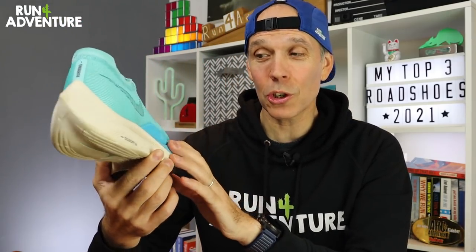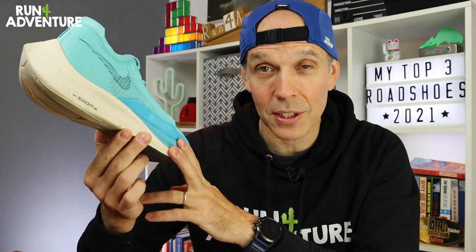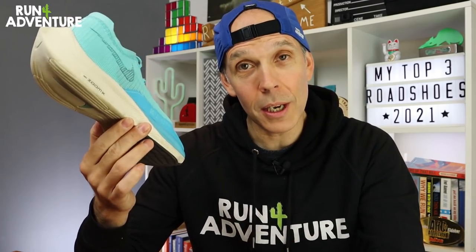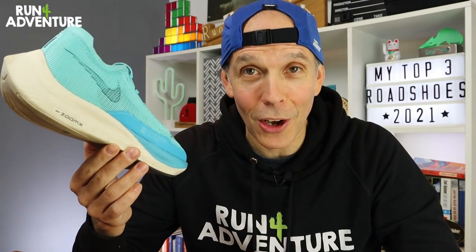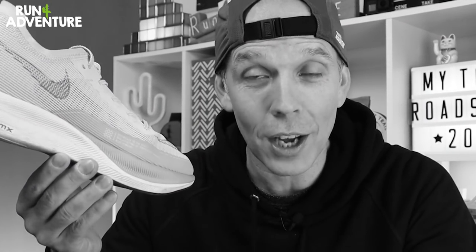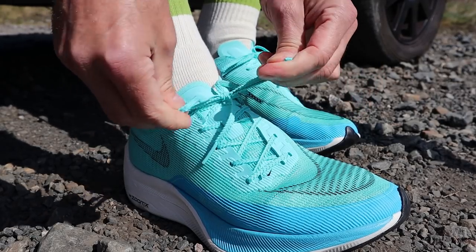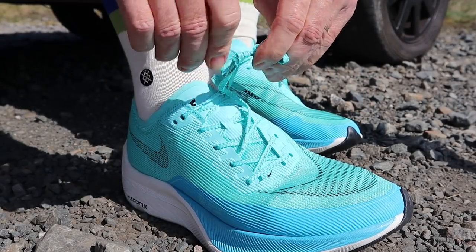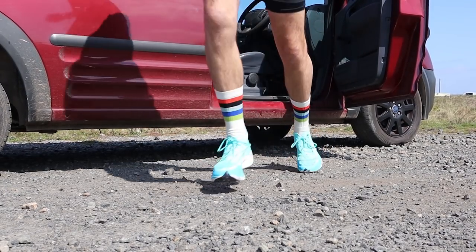Because of my bad experience in the Alphaflys, I really wasn't sure whether I wanted to test out the new and updated Vaporfly Next Percent 2, but I'd heard so many good things about them. I shook my piggy bank out, I jumped on the Nike app, and I let out a little tear as I handed over my £207 for this pair of shoes. But boy, am I glad I did, because the first time I laced up these bad boys and took them out for a run, it was a bit of a revelation.